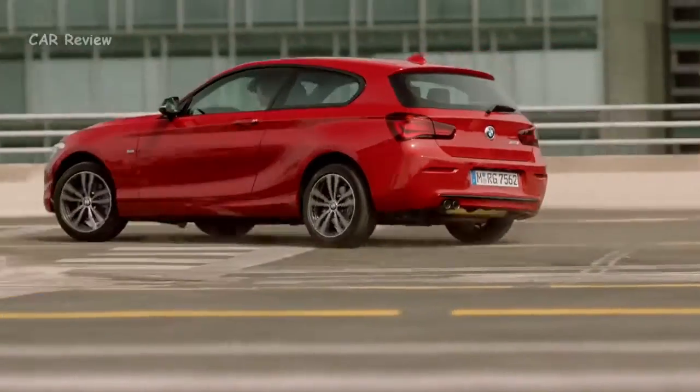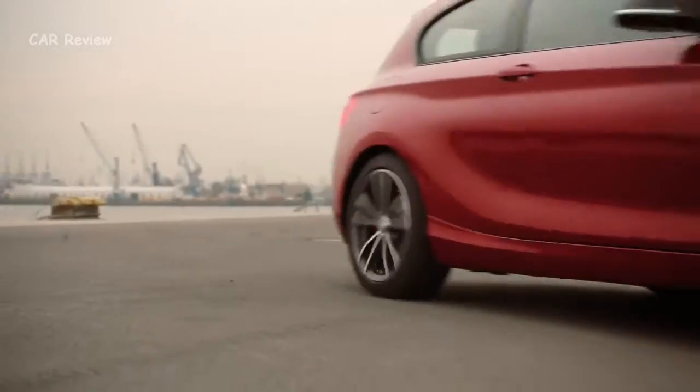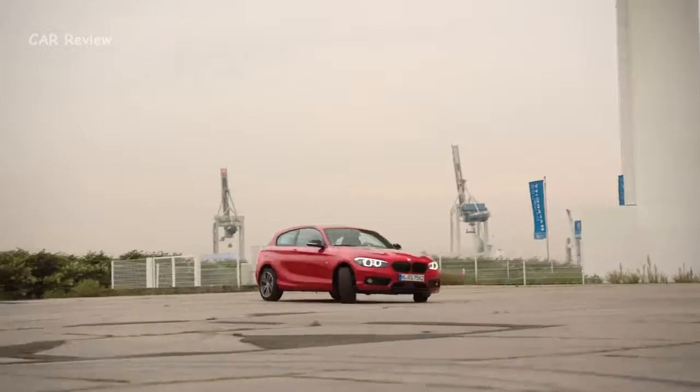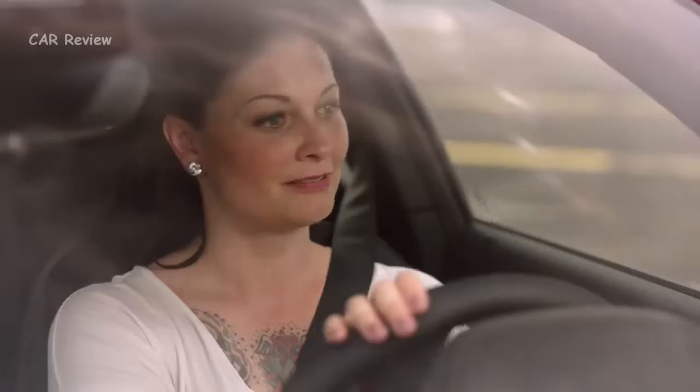To be honest, the M140i I just drove really rocks. But to keep it a little grounded, this 125 also is a real knockout. It's agile, it's sporty, it sits tight on the road, and it has an engine that delivers punch and acceleration, like a real sports car.